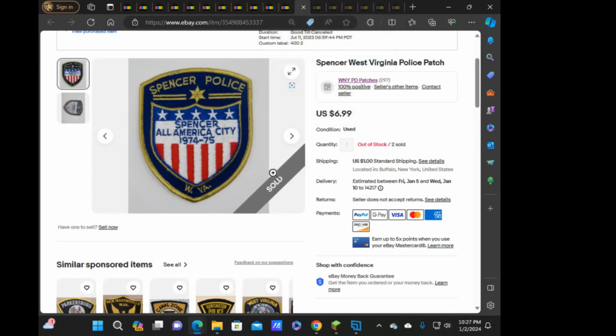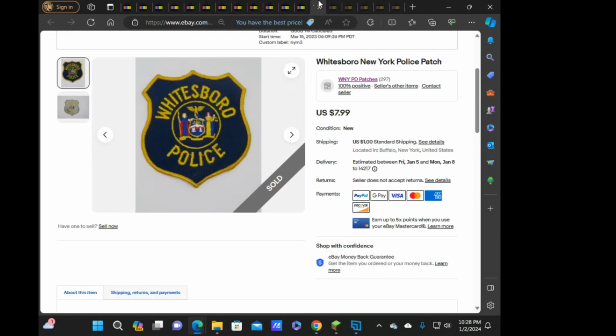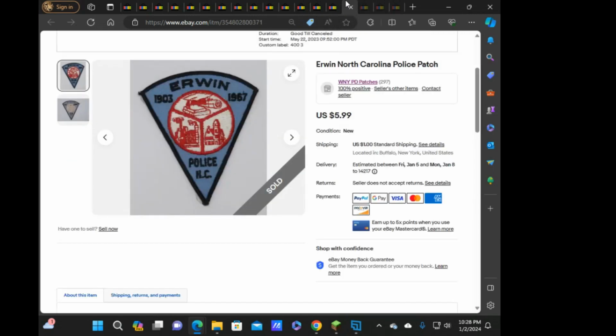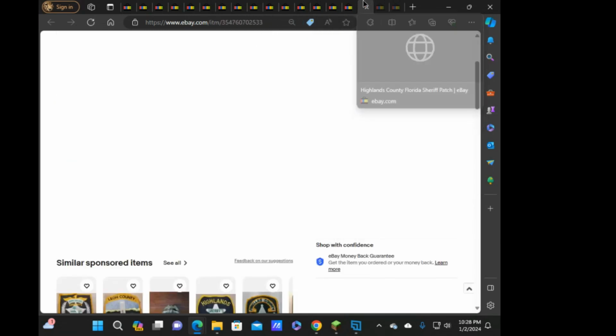Spencer West Virginia Police, $6.99. I had two of them. The buyer bought both of them. Oh God, the same buyer bought both of them. Next is Whitesboro Police, $7.99. This lot of 6 Pennsylvania, $16 plus 4 ship. This Irwin Police, North Carolina, sold out on offer, $5.39.